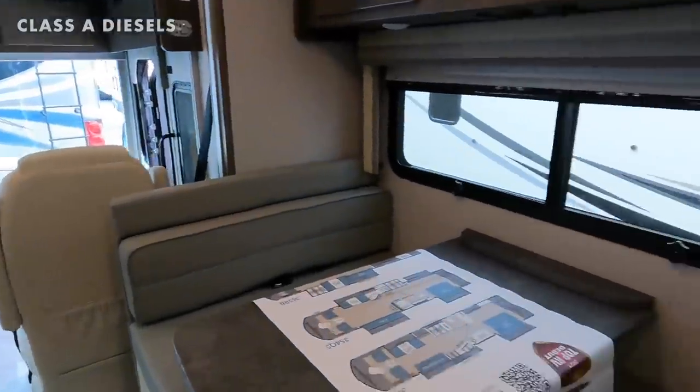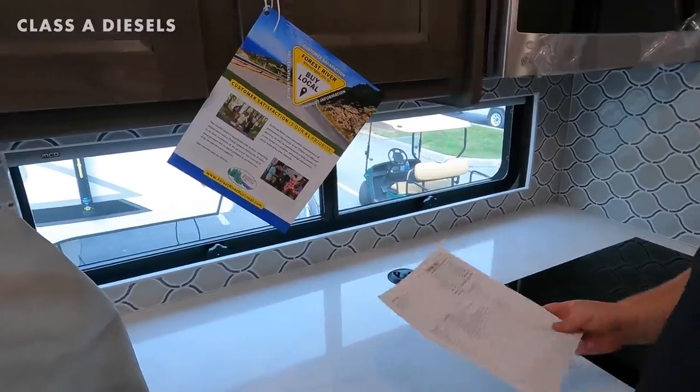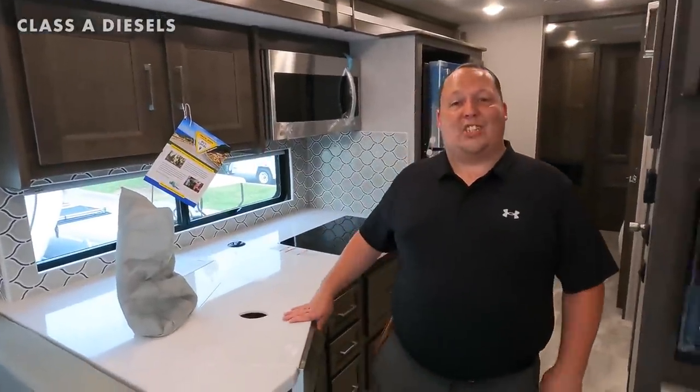Here we go. Joe Mullins. Nah, it doesn't say it. Oh, man. But still, to get this motorhome at an entry-level price point is absolutely amazing. Will, let's check out the next diesel.